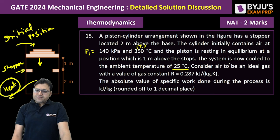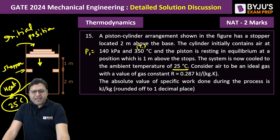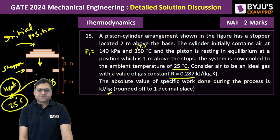The cooling will take place until the temperature becomes 25 degrees Celsius, or the environment temperature is 25 degrees Celsius. Consider air to be an ideal gas with a gas constant of 0.287. The absolute value of the specific work done during the process in kilojoule per kg is, mass will be taken as 1 kilogram. M is to be taken as 1 kg of air.